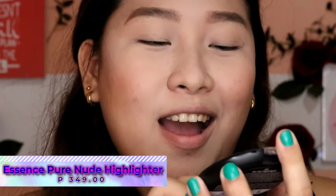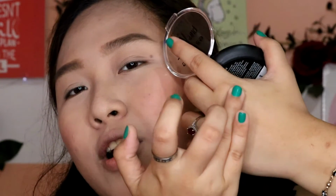And here we have the Essence Pure Nude Highlighter. I know this product has been discontinued by Essence, which I don't know why you would stop it. This is a favorite of Macabling's for all over her face, because that is a very pretty highlight. But I haven't tried this for myself, so we'll see if this is really an amazing highlight or not. I'm just gonna get my brush and load it up in there and just put it up on our cheeks. That is a subtle glow right there.